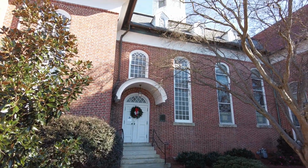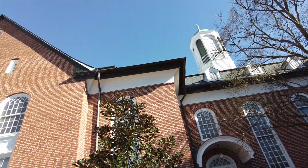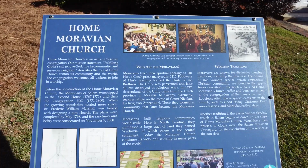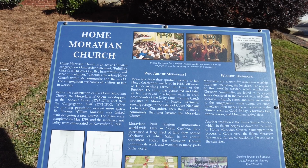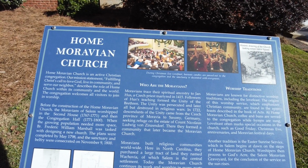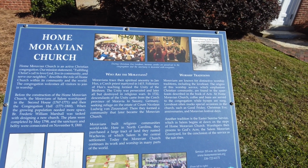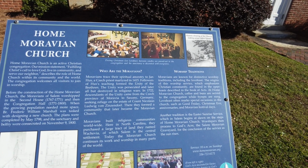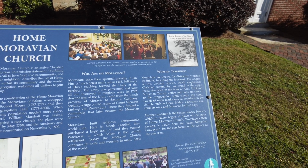There's another impressive cupola. This is all part of the church. Rather large. Home Moravian Church. Since 1771. Who are the Moravians? They trace their spiritual ancestry to Jan Hus, a Czech priest martyred in 1415. They are known for distinctive worship traditions, including the love feast. The origins of this worship service, which emphasizes Christian community, are found in the Agape feast described in the book of Acts.